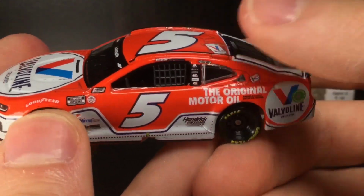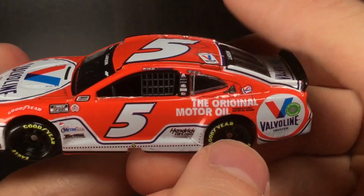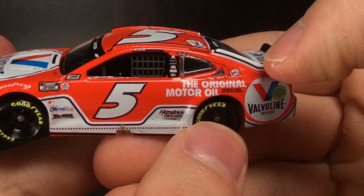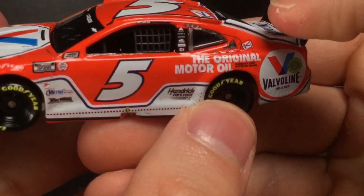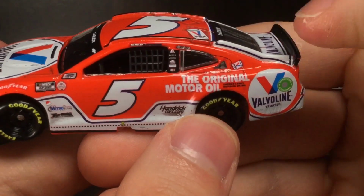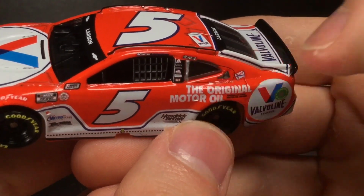Now, I see the driver name logo. It's a little bit too far down. Wish it was raised up. You can't see the race win sticker. This whole sheet right here is a little bit too far down because the stickers are actually above the window. So that's unfortunate, right? A little bit out of place. But you can see the extra detail with the window panel here.